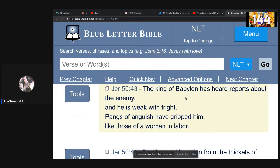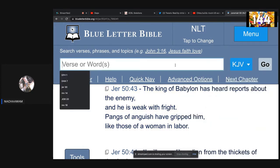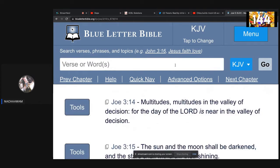Exactly, man. Like the brother was expounding upon, they know their demise. It's only so far you can go with bullying these different nations. And now the Lord has put that spirit of war. Can you grab Joel 3:14? Now the Lord has put the spirit of war upon these Gentiles, to where they have beaten their plowshares into swords.